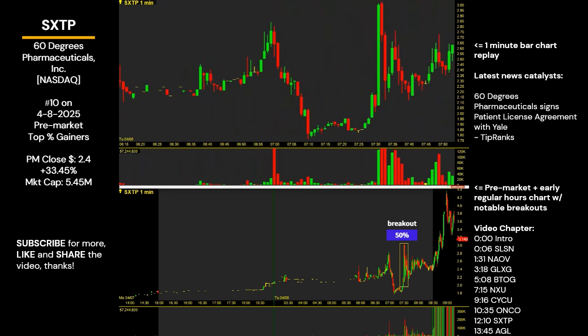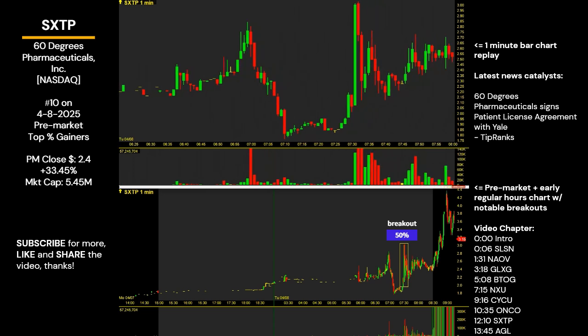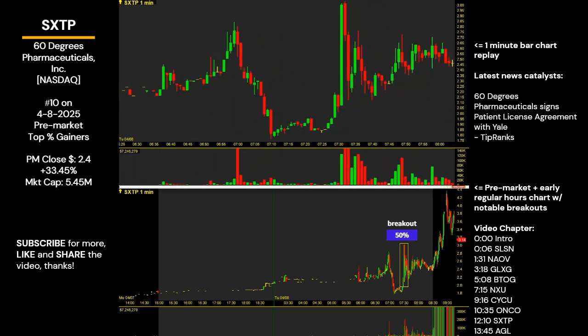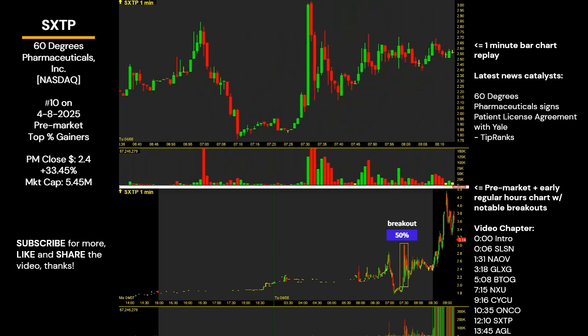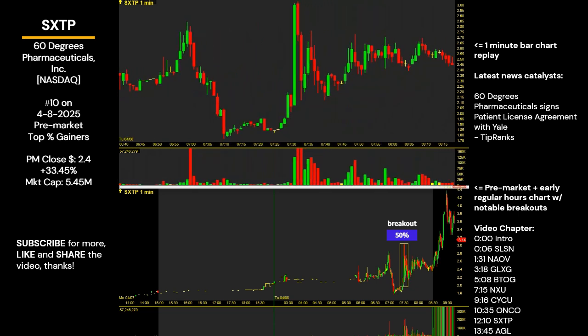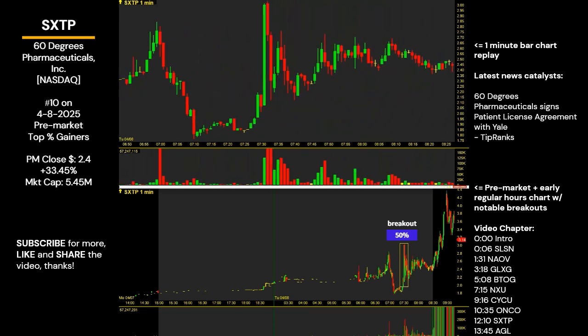The market liked what it heard. SXTP shares shot up 33% in pre-market trading. Investors seem to be reacting to the growing confidence in tefenoquine's broad potential, especially with the possibility of it becoming the first-ever preventive treatment for babesiosis.